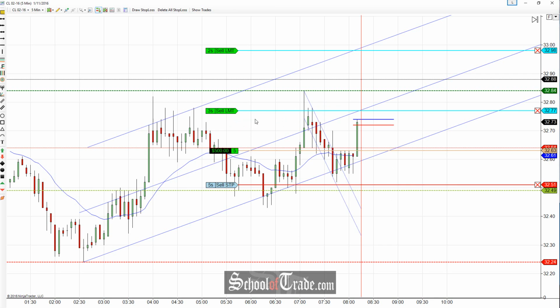Now, the reason I'm taking 3 off there instead of all 5 is because we're in a bull trend, right? We have a bull trend working from the lows. We're coming off of the channel lows. The overall objective for all buyers right now is going to be at the channel highs, and that's going to be the final objective. So we do have some resistance here at the high of day at 82.84. We also have some resistance at 88.